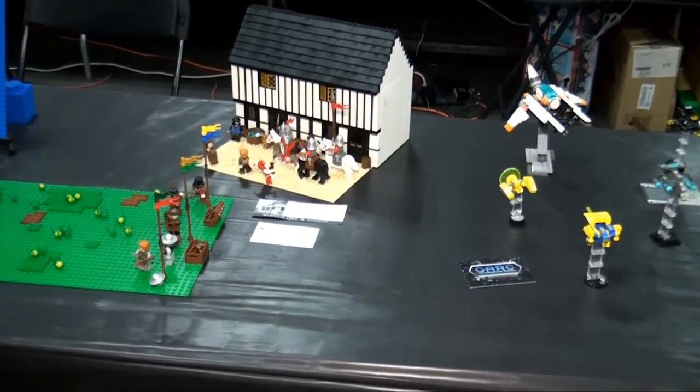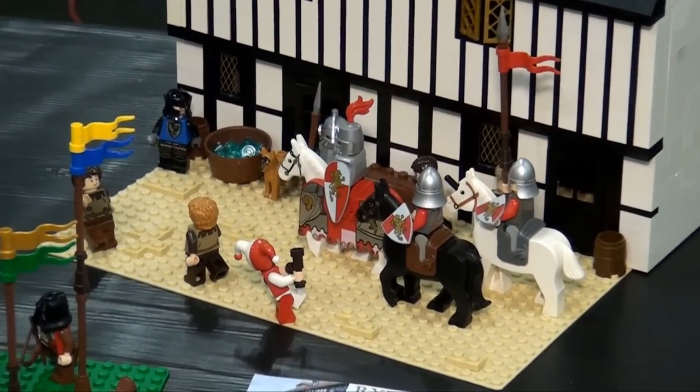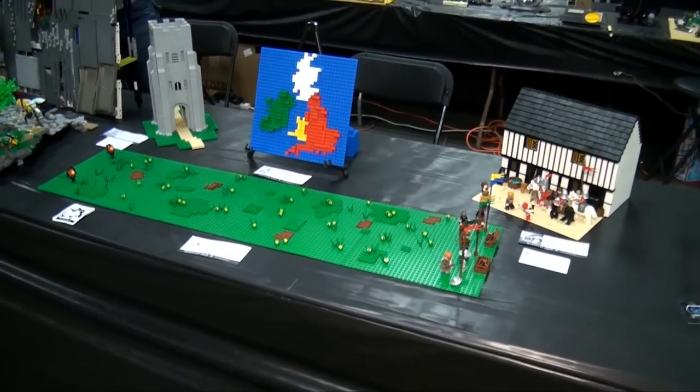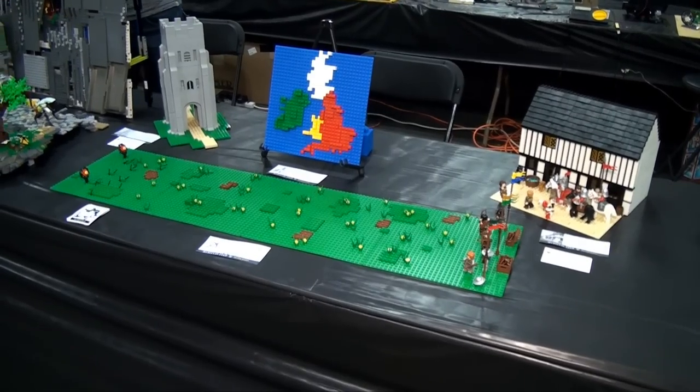He's the author of that medieval LEGO book that's coming out in a little bit, and he has a nice base plate here with some flower stems on it and one-by-one lime green plates. Looks like an archery range, so archery practice. He's got some targets at one end and then archers at the other end.